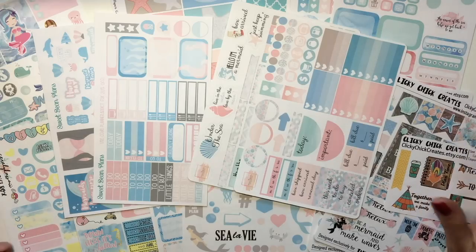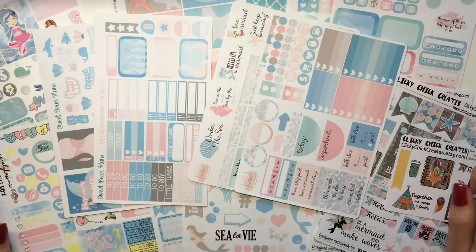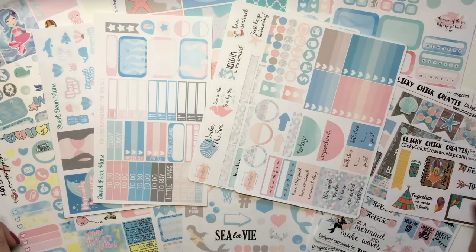So I hope you guys like this. I am in love with these stickers. I did already order August and we'll continue to keep getting the boxes until probably at least through the end of the year, because I definitely love fall and winter and holiday Christmas stickers. So I'm really excited to see what she does in the next couple months as fall and Christmas come about.